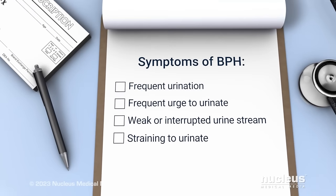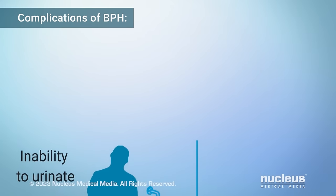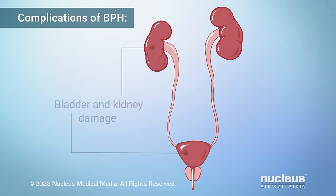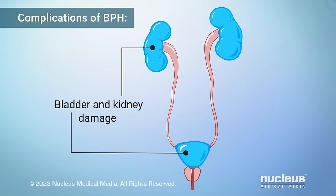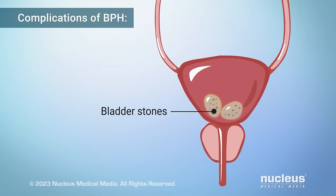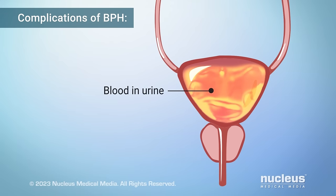The symptoms of benign prostatic hyperplasia include frequent urination or urge to urinate, especially at night, a weak or interrupted urine stream, and straining to urinate. Over time, untreated benign prostatic hyperplasia may cause the following complications: inability to urinate, damage to your bladder and kidneys, urinary tract infections, bladder stones, and blood in your urine.